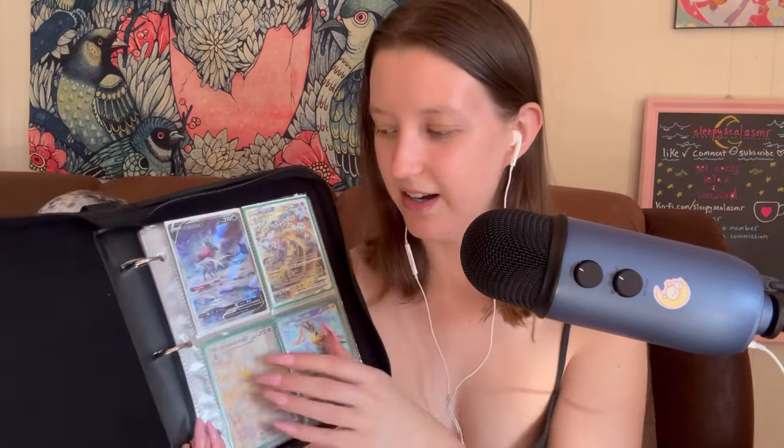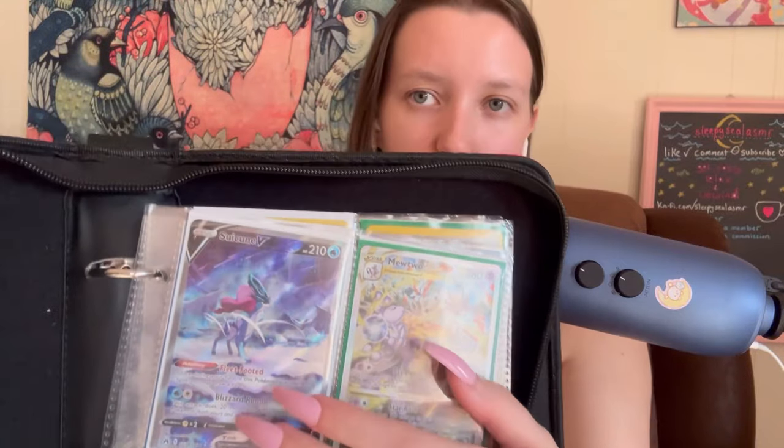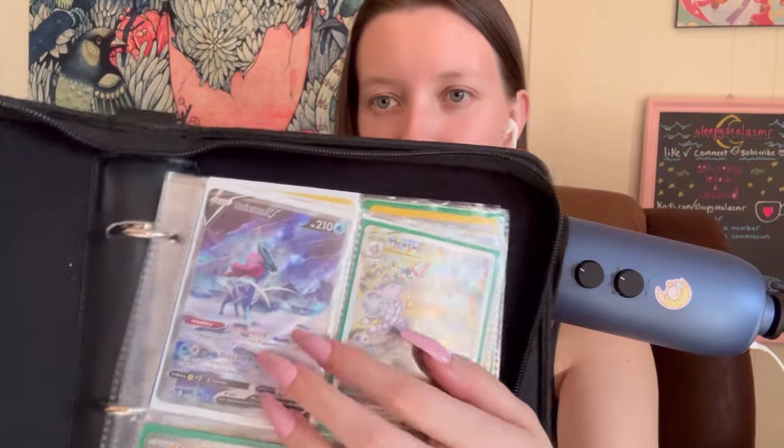These are his top cards on this first page. We got a Suicune V here. That was in the Crown Zenith set. I was a little jealous when he pulled this card.